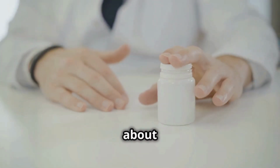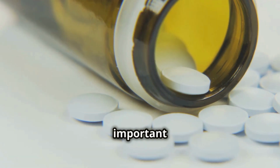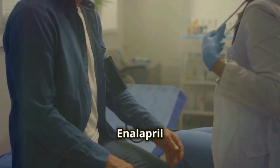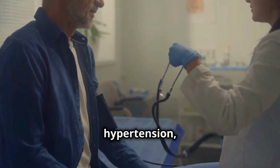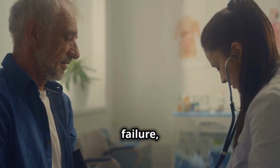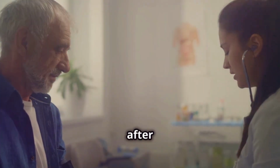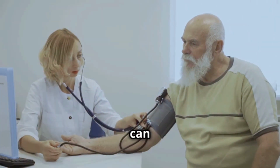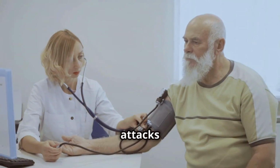Today, we're going to talk about Enalapril, an important medicine for treating different heart and blood pressure problems. Enalapril is mostly used for hypertension, which is when your blood pressure is too high, congestive heart failure, and to help people recover after a heart attack. Doctors prescribe it when blood pressure is too high because that can cause serious problems like heart attacks or strokes.